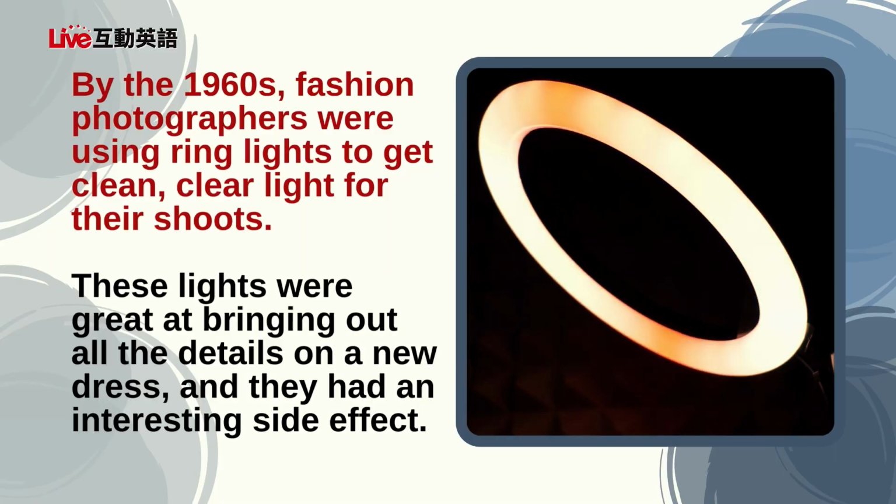By the 1960s, fashion photographers were using ring lights to get clean, clear light for their shoots.